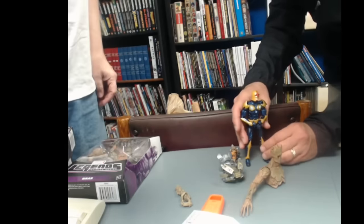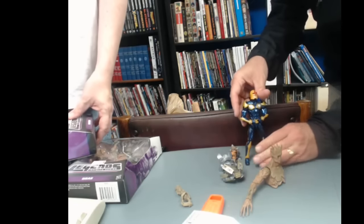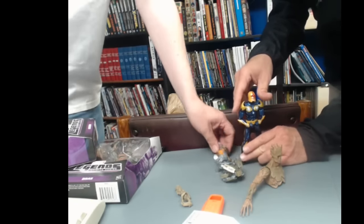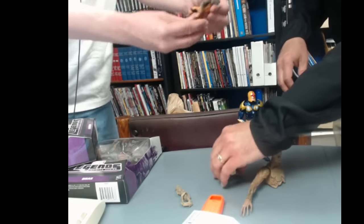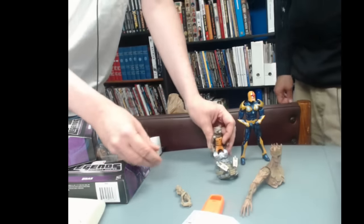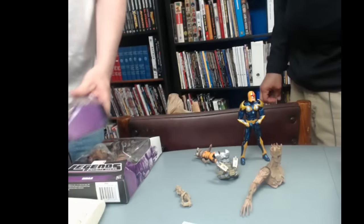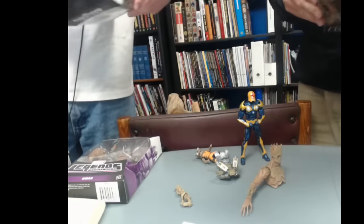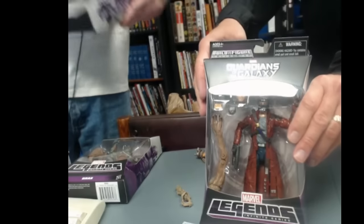Stan, you bugger. I love the articulation in all these figures. However, sometimes they are a bugger to get standing. All right, so let's see. Up next, I'm going to open up Gamora, and I shall do Star-Lord.